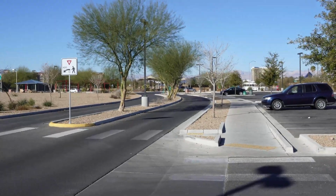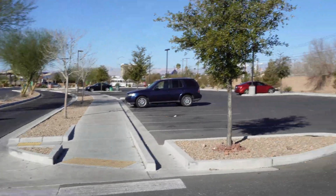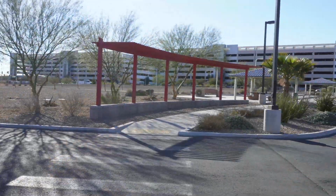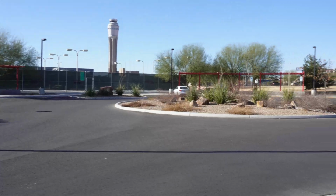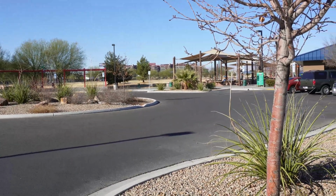Alright, so here's the road into the park when you're heading in from the main sort of intersection and the parking structure. Here's the roundabout towards the end of the parking lot. You'll see there's like these red kind of pavilion things, but they don't really give much shade when they overlook some of the seating areas.